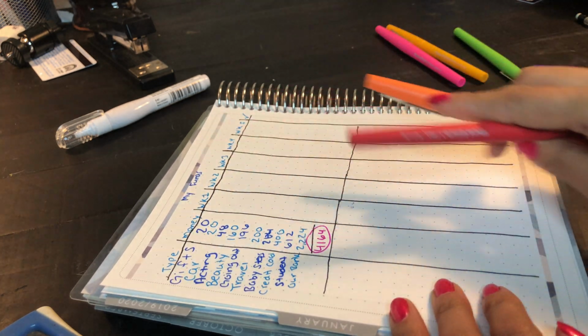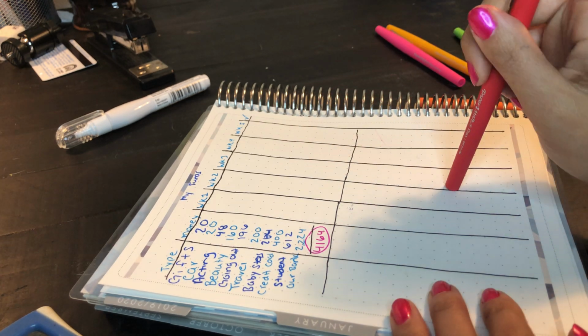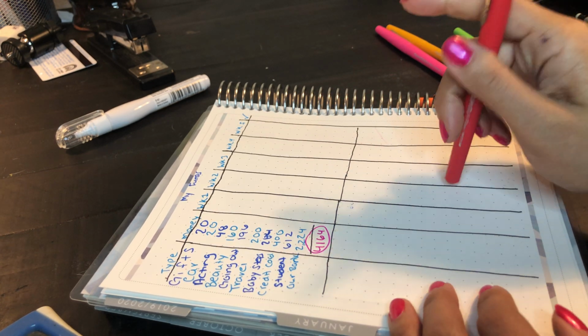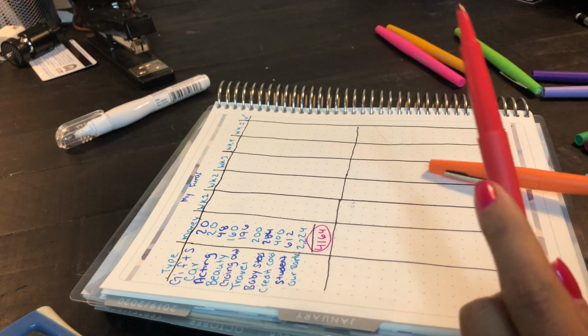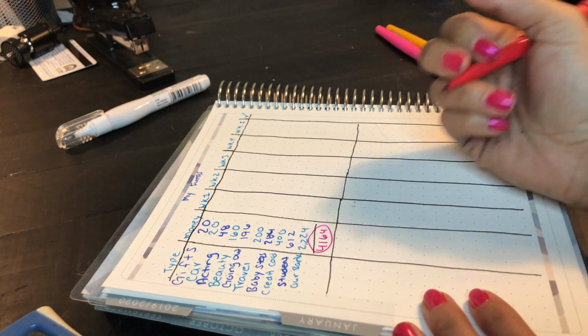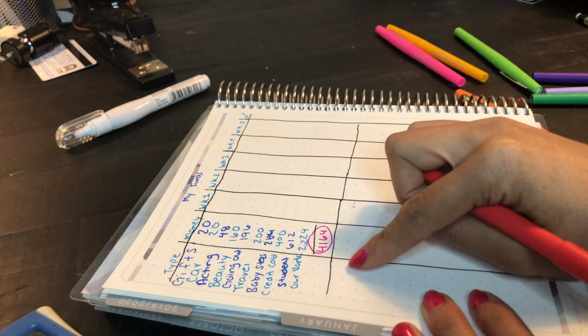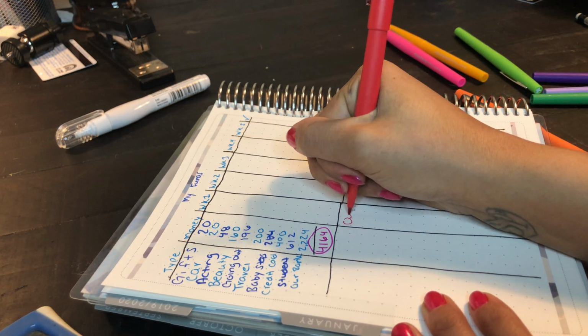So I think for Josh and I's account, is it me and Josh or Josh and I? I feel like I should know that. For our accounts, I think I'm gonna do like red and orange. I feel like, yeah, let's do that. Okay, so for our accounts, this is gonna be our funds. Oh, I probably should have drawn it like that. Oh well. Okay. Our funds.